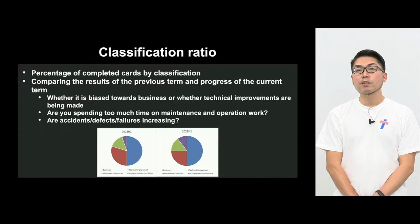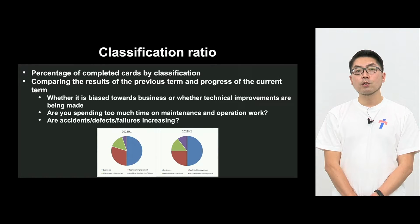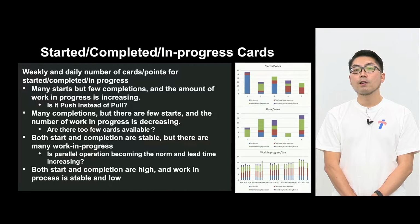So we will see whether there is too much bias towards business and not so much emphasis on technical improvements, because that would be the problem. And if there is any excessive increase in maintenance, if that's the case, maybe there's a problem with the technology. And the most important one is the increase in accidents and defects and failures. This means that it's an alert for deteriorating quality or technology. So from time to time, we are checking those trends.